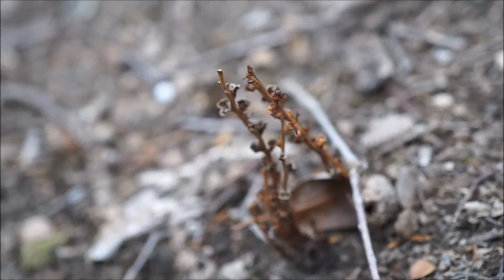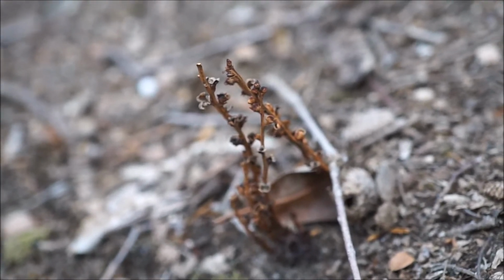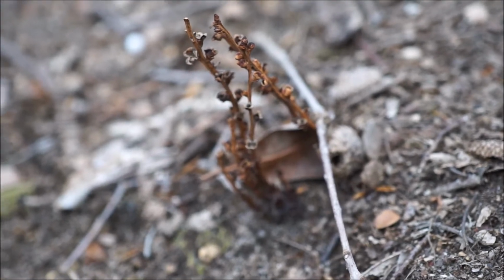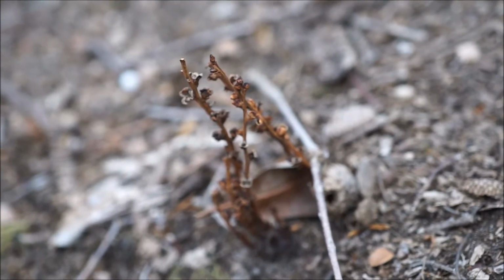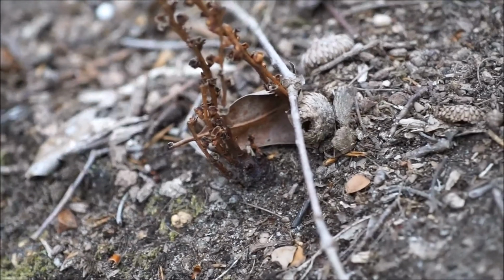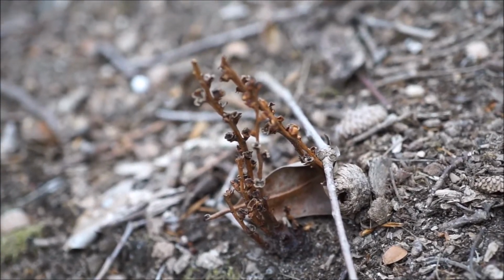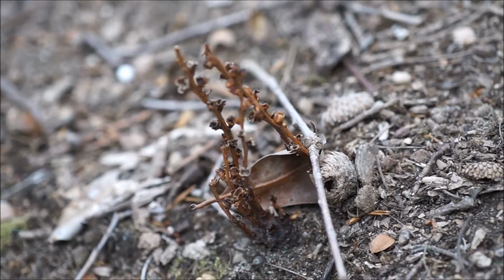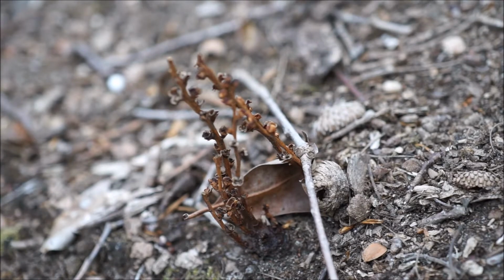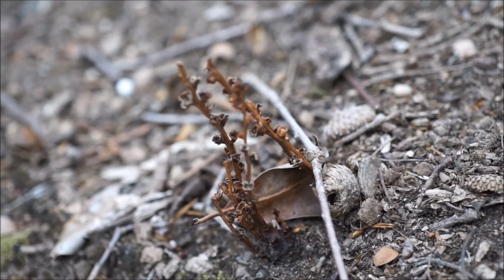If I'm not mistaken, this is the seed head to some type of parasitic plant. You'll notice it's just a stem coming out of the ground and then a series of flowers with no real structures for leaves or anything. It's these types of things that you only find in slightly less than untouched environments.